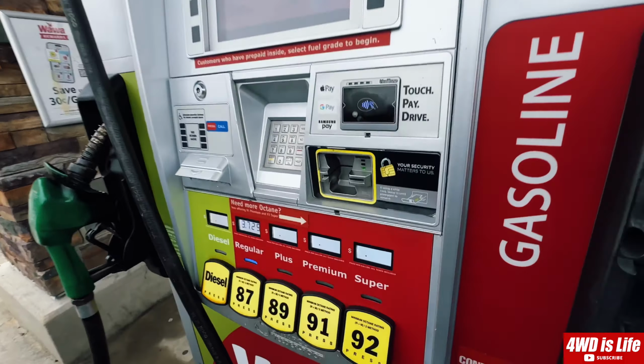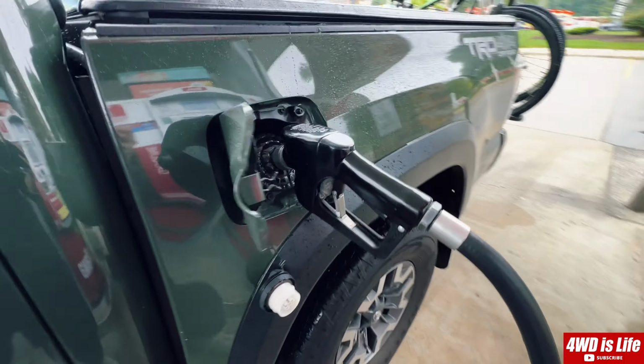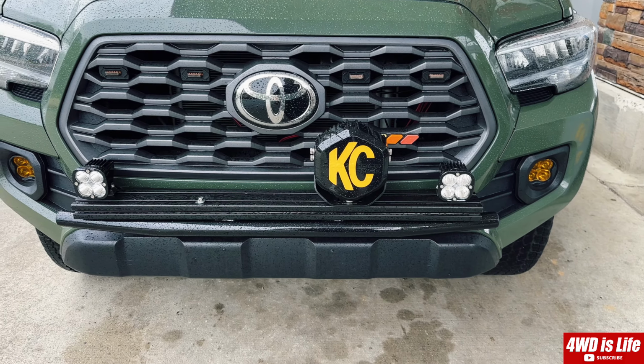So here I'm topping off the Tacoma at the beginning of the trip. The Tacoma is 99% stock. I'm going to show you around the truck right now. The only modification I did to the truck so far is adding some lights up front and the light mounts. Other than that, it's completely stock.